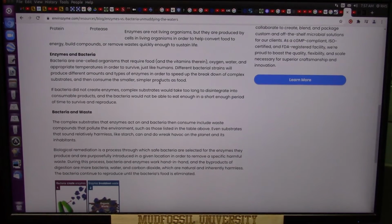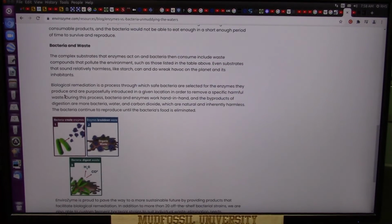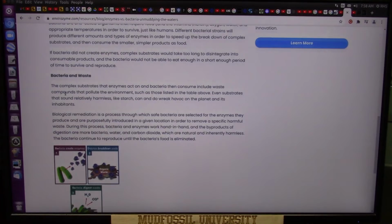Now, that's one way they do it. Otherwise, they go in and they shoot out that product to kill the thing. If bacteria did not create enzymes, complex substrates would take too long to disintegrate into consumable products, and the bacteria would not be able to eat enough in a short enough period of time to survive and reproduce. You have to have these bacteria in you. Bacteria and waste. They're waste breakers. They break everything down. There's only one more paragraph here.